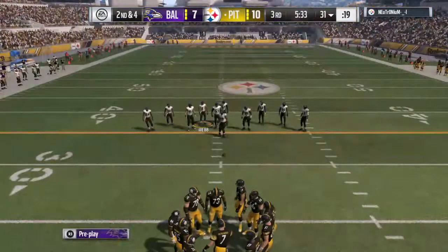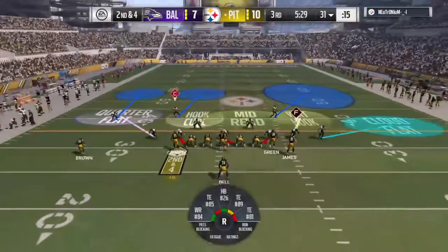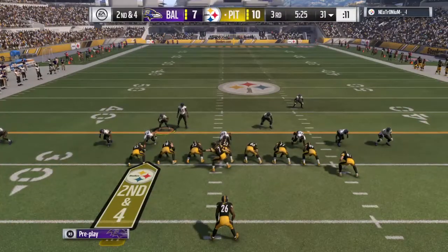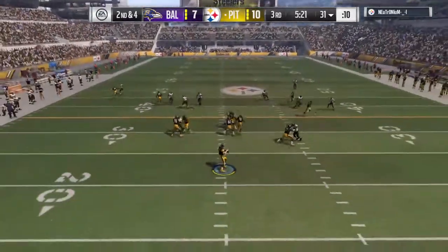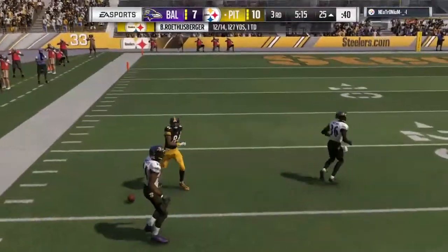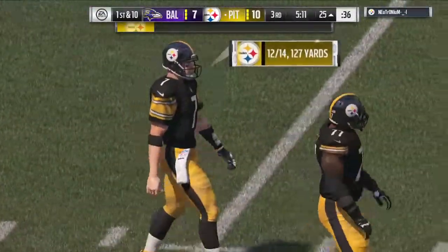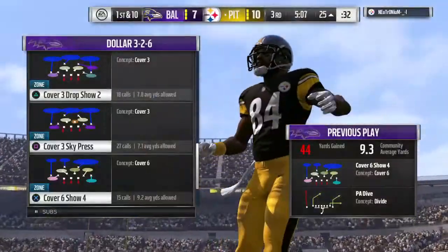4 yards remaining now on second down. Defense showing blitz. A fake to Bell. Now it's Roethlisberger, going up top. And that is going to be pulled in one-handed. Wow. It's a big play. Roethlisberger to Brown. 44 yards.